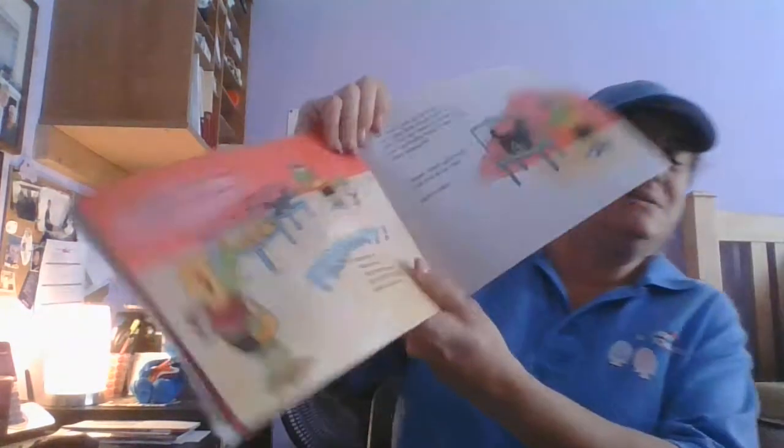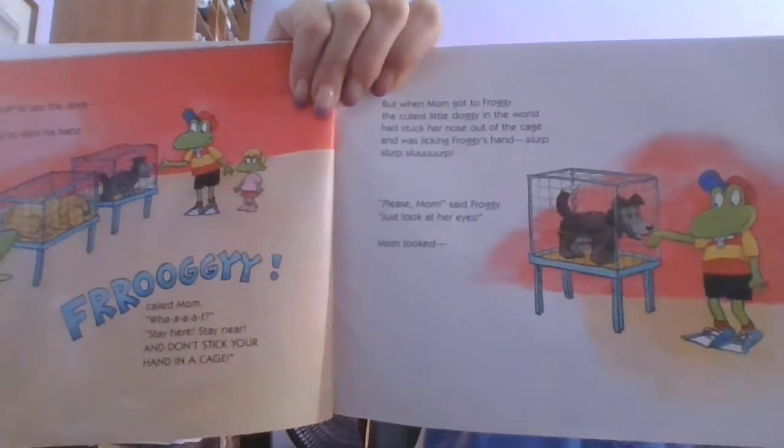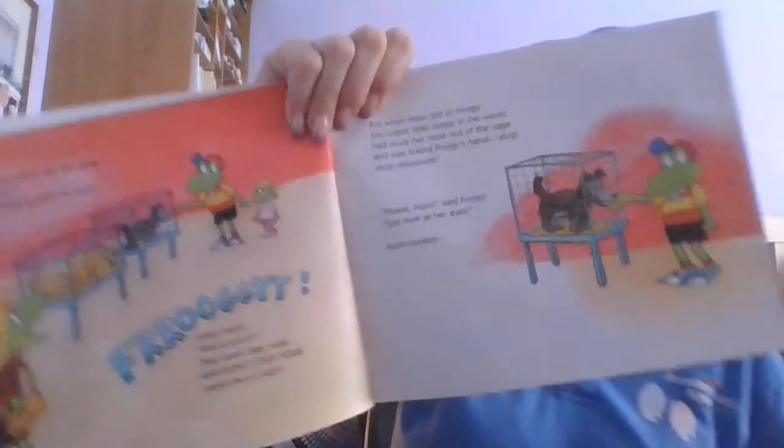But when Mom got to Froggy, the cutest little doggy in the whole world had stuck her nose out of the cage and was licking Froggy's hand. Slurp, slurp, slurp. "Please, Mom," said Froggy, "just look at her eyes." Mom looked. See the puppy that he fell in love with there? He wants that puppy. The puppy seems to like him too. And the little doggy looked back, and her sweet chocolate brown eyes melted Mom's heart. "I think I'll just name her Doggy," said Froggy. "Doggy, doggy," sang Polly.